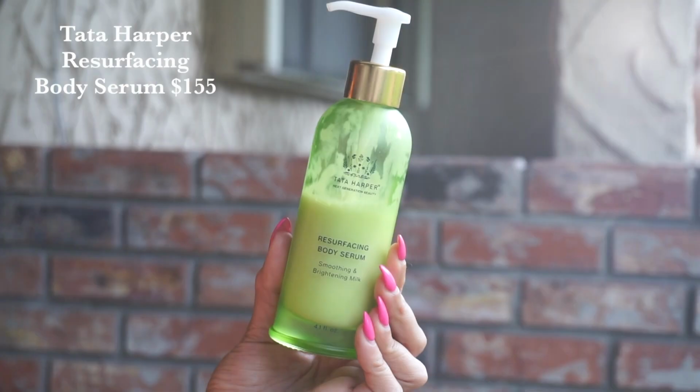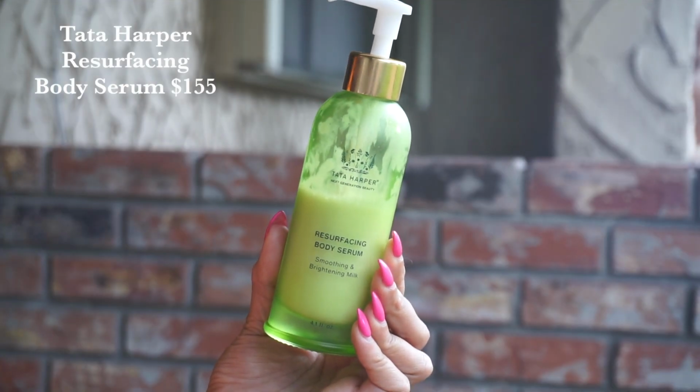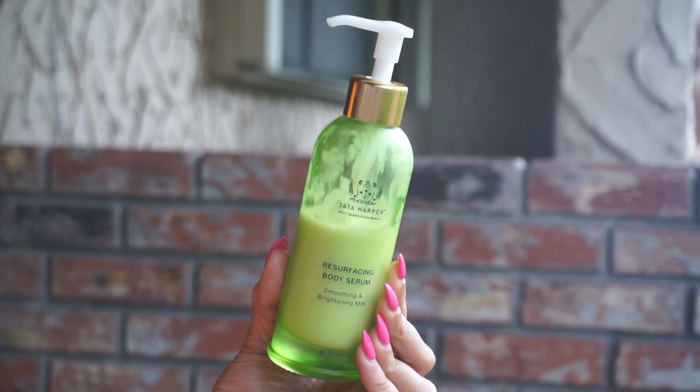Moving right along, one that I have so loved using. I am in love with Tata Harper, you guys, and this product is no exception. This is their Resurfacing Body Serum. This is wonderful, and of course it is just a brightening and smoothing body serum that is actually made with face grade ingredients. And what I love about that is usually the body sort of gets the short end of the stick, so they really did go out of their way to include that.